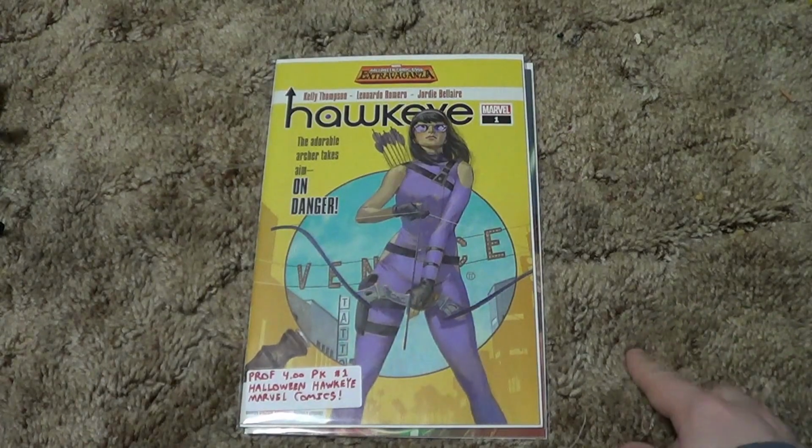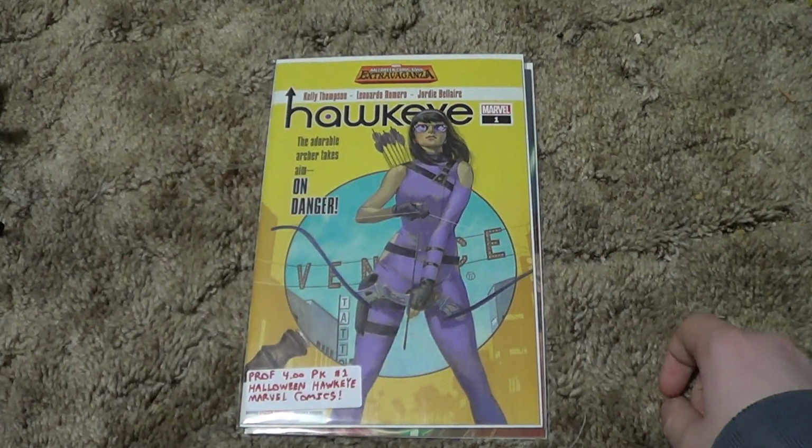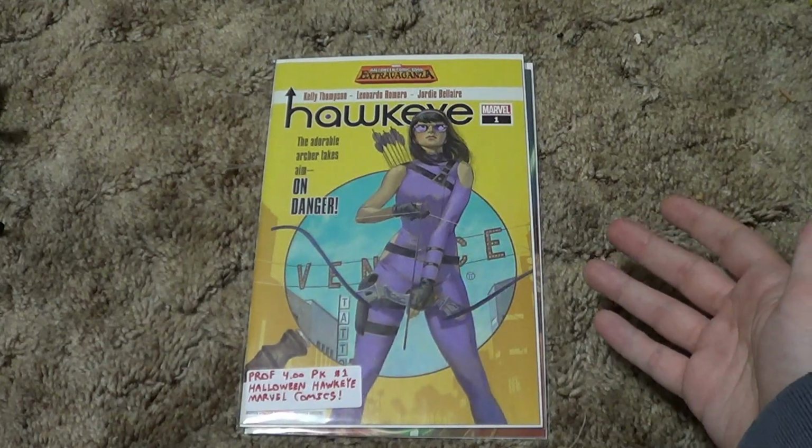And then we have Hawkeye #1. I actually really liked this too. Kate Bishop is a better character than Clint Barton. We can all agree on that, right? Like, she just is.